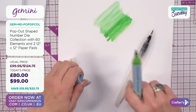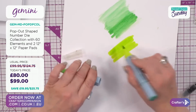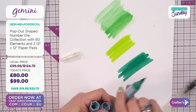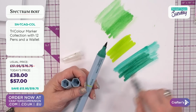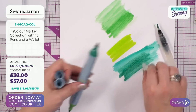So it's completely different. And there are 3 different colours in this. Can you see this is that beautiful green one, and then also that gorgeous darker green one as well. Because they are tri-colours, but these are our aquas, you can see that they activate with water. Can you see the difference? Yes. So I hope that's cleared that up and answered that question.